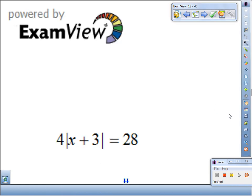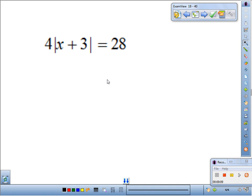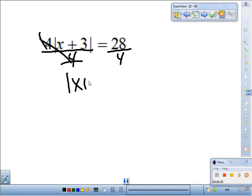18. Here we go. Divide by 4, divide by 4. Why am I dividing by 4? Because the 4 is multiplying. Now, for those of you that distribute, be careful with that. These are not parentheses. These are absolute value. Therefore, we're left with absolute value of x plus 3 equals 7.